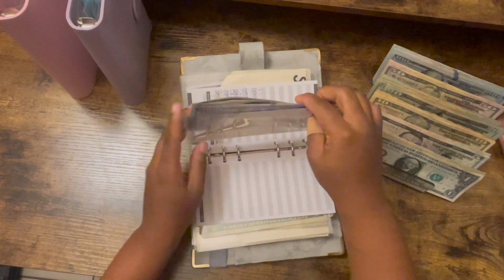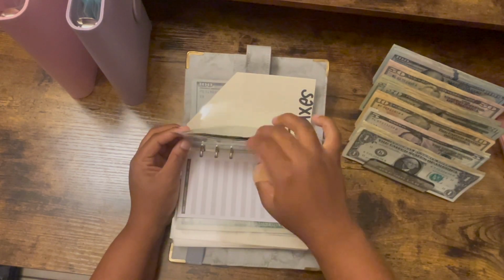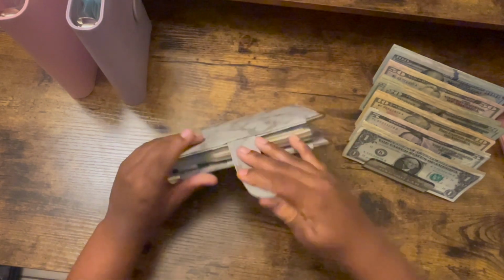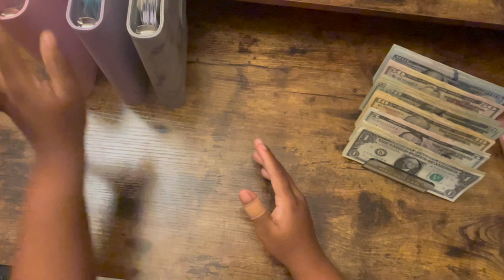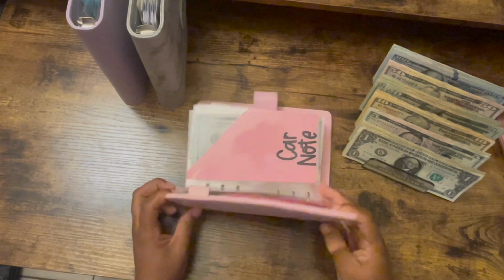That was a baby shower gift to me for them. Savings and taxes we can't do anything with. Finally, I'm able to close this thing. Jeez. Let's go to our bills binder.